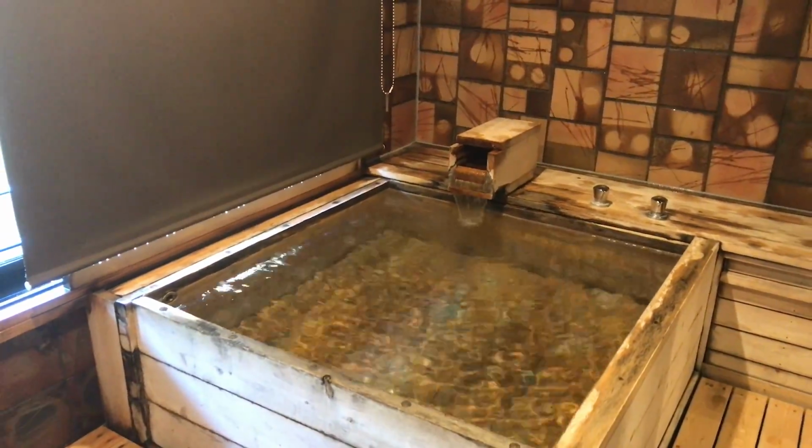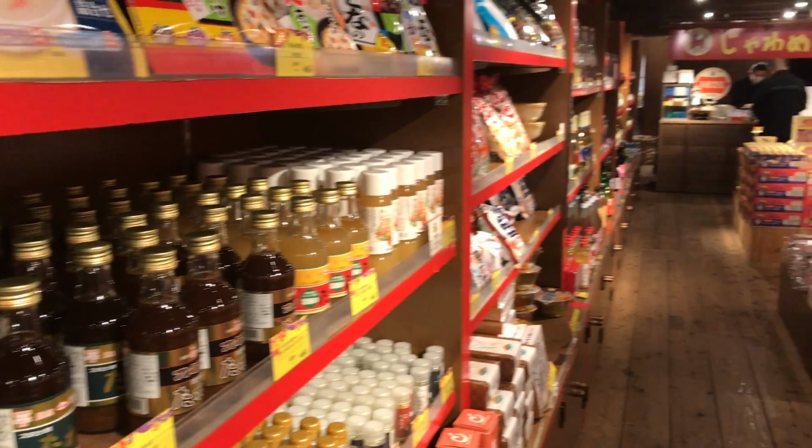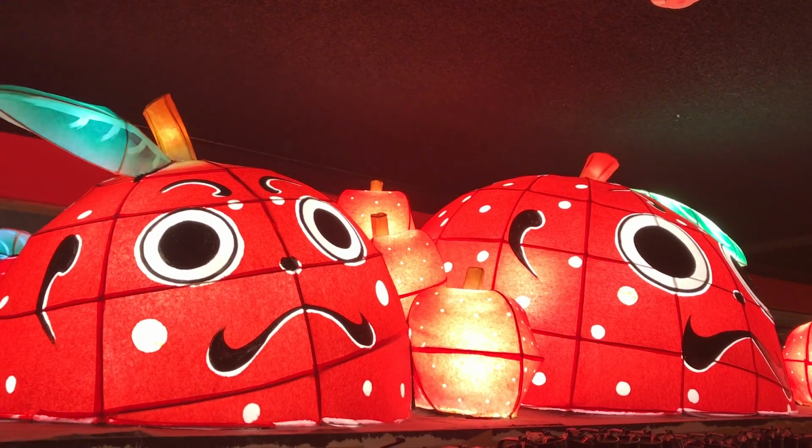After finishing breakfast, I went straight to the indoor bath. How happy I am to be able to eat delicious food in the morning and go into a hot spring like this. Oh, so hot. I thought I was going to die because it was so awesome. After that, we went to a souvenir shop before checking out.